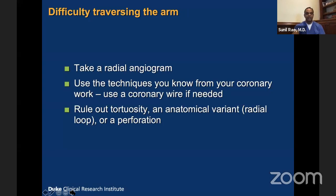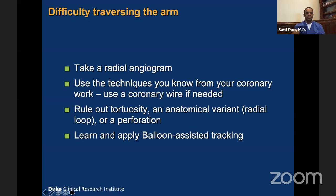So rule that out. Generally, going up the arm should not be painful for the patient. And then learn and apply balloon-assisted tracking. I'll talk a little bit about that.